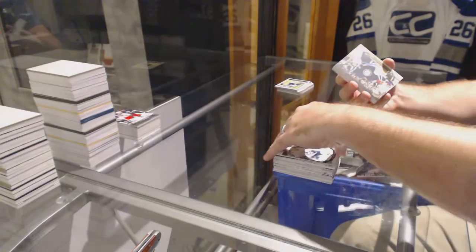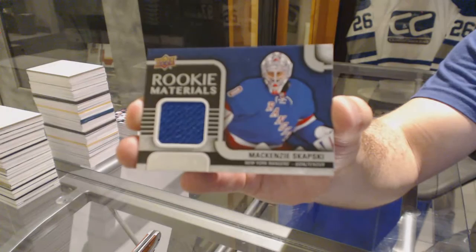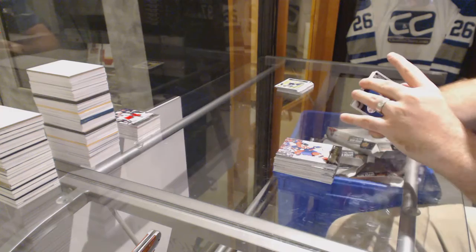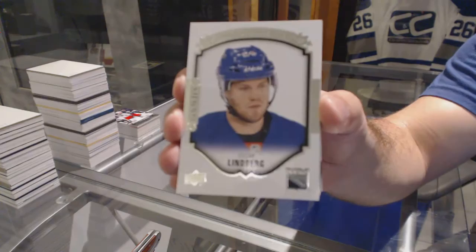Winnipeg Jets, Dustin Byfuglien canvas. Young Guns of Logan Shaw for the Florida Panthers. Wow. We've got for the Rangers, Mackenzie Skapski, rookie materials. Mackenzie Skapski. We've got a marquee rookie of Brock McGinn for the Carolina Hurricanes. Brock McGinn. Oscar Lindberg rookie portraits for the New York Rangers.